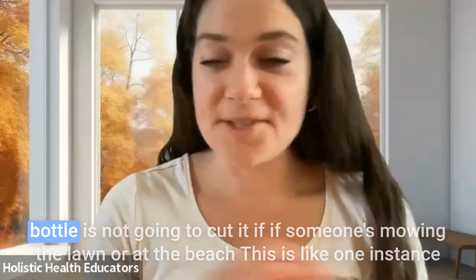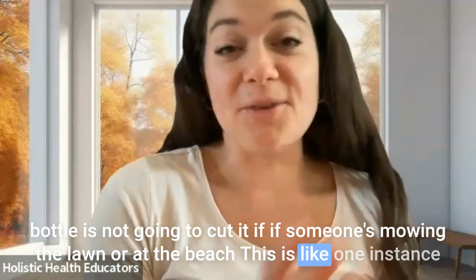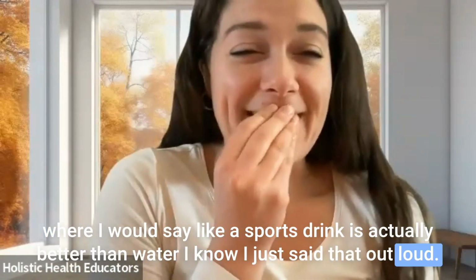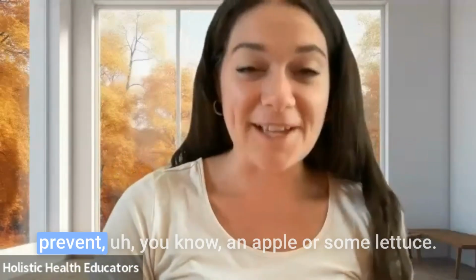So just a water bottle is not going to cut it if someone's mowing the lawn or at the beach. This is like one instance where I would say a sports drink is actually better than water. I know I just said that out loud. We don't like sports drinks, but it's going to have minerals in it, which is what can prevent that, kidney.